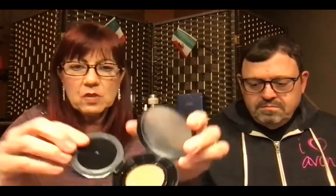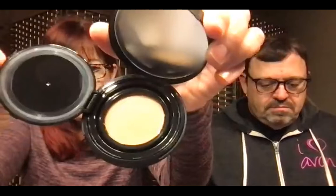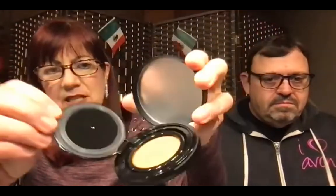And this is the actual foundation. I'm really impressed because over here in the lid, there's a really nice rubber ring. It seals really tight, so your foundation's not going to crack and dry out. The packaging is really slick and nice. I really like it. The foundation comes in 9 shades. Sorry, I can't count. And the customer price is $14.99.